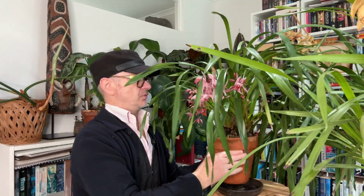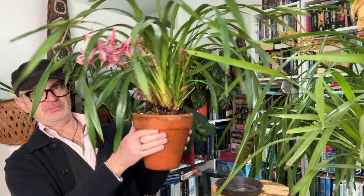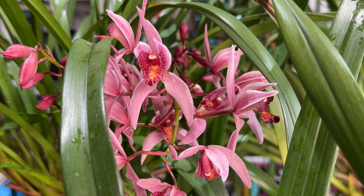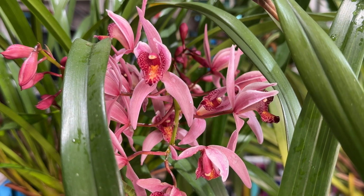Now, I just want to show you the form of this plant. Isn't that the most elegant thing? And it's got flower spikes everywhere. Look at it, it's just divine. So it's one of those smaller plants, and often smaller plants can be quite pendant, but this one is kind of slightly pendant, but not very.